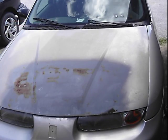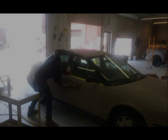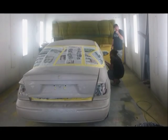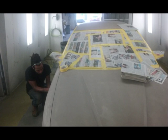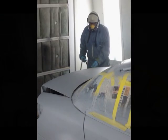This 2001 Saturn LS1 came to us with hood and bumper damaged as well as clear coat peeling. The students quickly made the repairs and then sanded the vehicle down. Then the vehicle was masked off and sprayed with a Deltron urethane sealer.